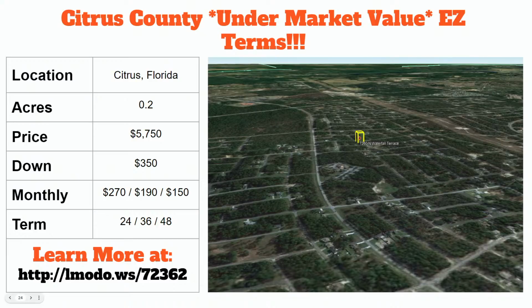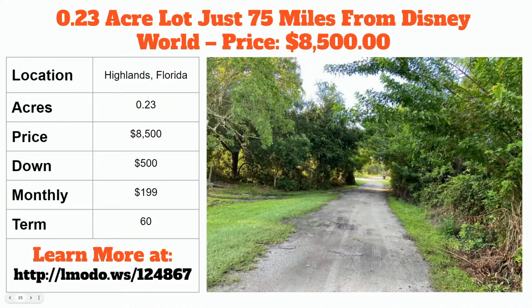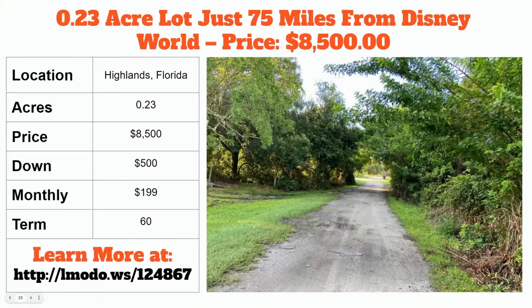All right. Let's see what's moving on. We have Highlands County. Back to Highlands County. This one says only 75 miles from Disney. I think that's legit. It's 75 miles south. Look at this view though. $8,500 for this buildable lot.